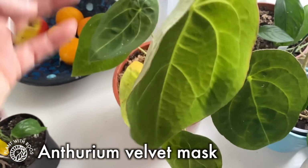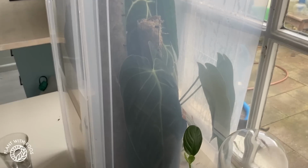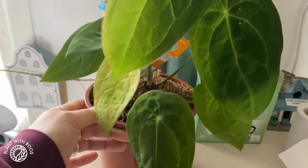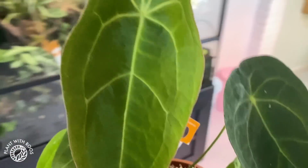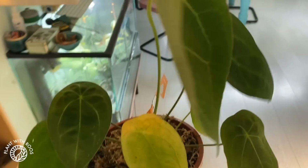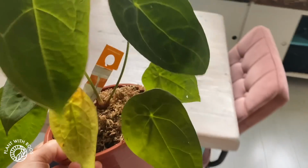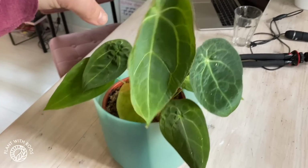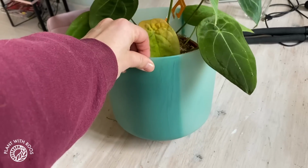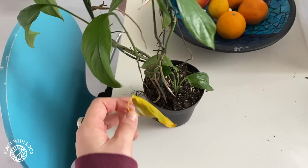Then we have my Anthurium Velvet Mask, which I'm not giving away. I love this one, but it came out of this box because I moved something else in. So I think I'm gonna acclimate this to the living room because I don't have a space in a box for it anymore. It got too big for a box, but it's beautiful. I think it will have to start to live here and hopefully be happy in a nice pot instead of a grow box. Okay, back to the kitchen table.